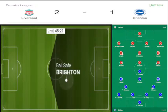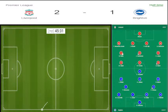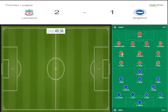You're listening to TalkSport's coverage of Liverpool against Brighton and Hove Albion from Anfield. I'm your host, Russell Hargreaves, and alongside me is the former Tottenham midfielder Kevin Watson, and this is Premier League Live. Players have made their way out onto the field for the second half. There's the whistle from referee Martin Dean, and we are back underway.